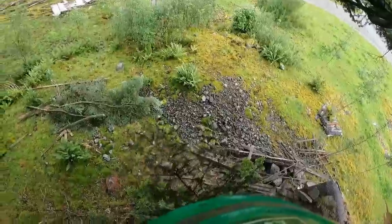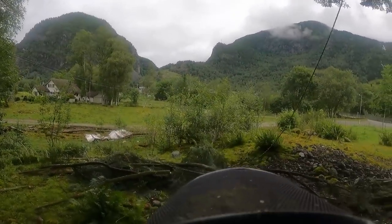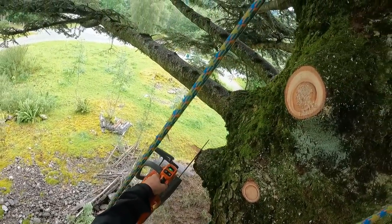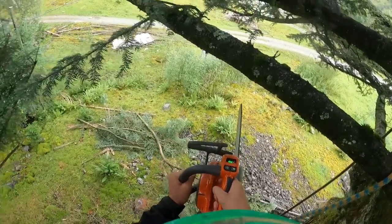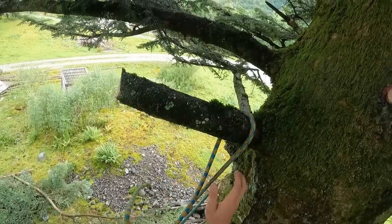Wow, that is a big branch. Go ahead and just lay this down, would you? Just kind of guide it so that the butt falls that way. Wow, I think it's heavy. And I didn't bring hardly any gear with me either because I was trying to save a bunch of weight. So I'll be using these stubs like friction devices.